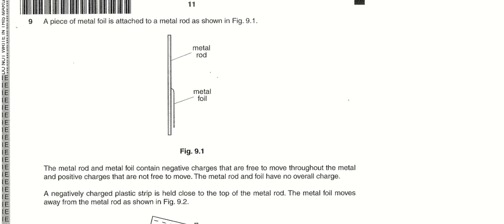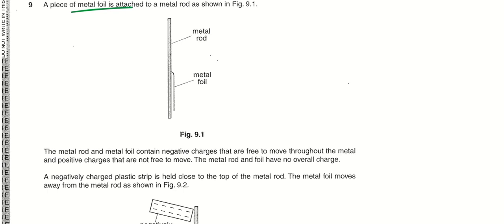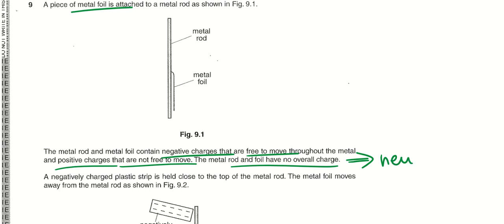Okay, a piece of metal foil is attached to a metal rod as shown. The metal rod and metal foil contain negative charges that are free to move. So these are actually your electrons. Only electrons, the negative charges, can move. Protons cannot move. Take note. So they are free to move throughout the metal, and positive charges that are not free to move. So they are helping you. They are telling you that protons do not move. Metal rod and foil have no overall charge. So initially they are neutral.